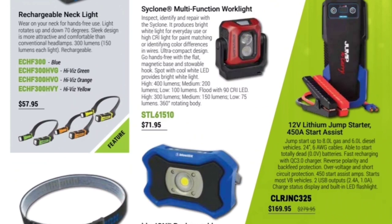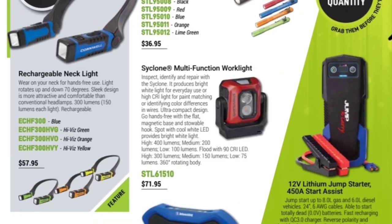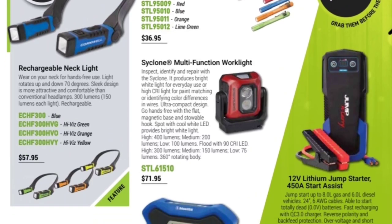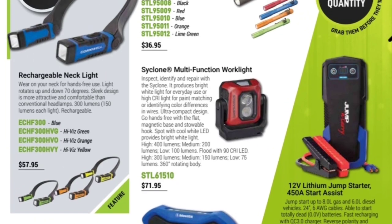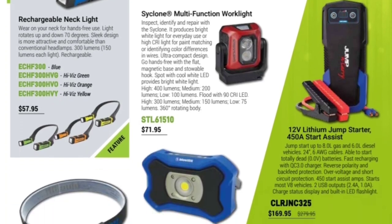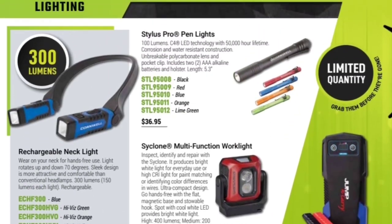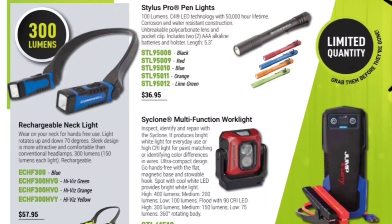This is a Clore. This is a nice little jump pack, $169.95. This is one step below the one I have, but this is a nice 450 cold cranking amps. That's real rated 450, and these work very, very nice. I've never had any problems. I got a little assist button on the front. Boom, shakalaka. Stylus pen lights, $36.